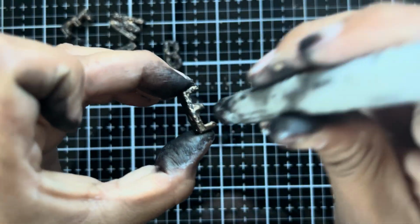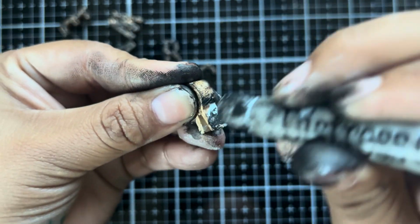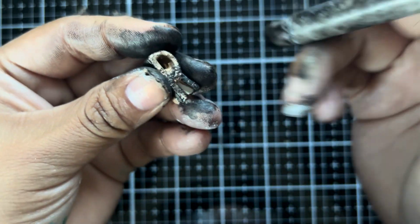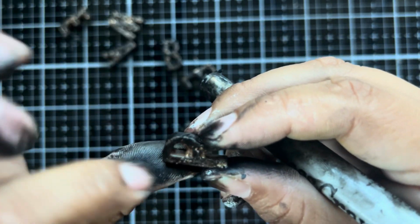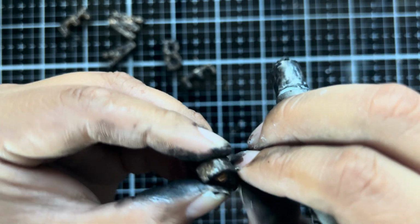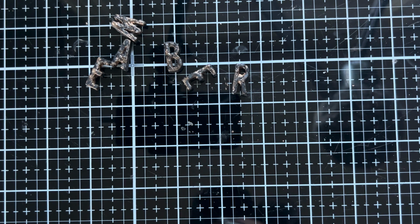All right, got my grungy E, and now the R. Okay. There we go. I think we are pretty much good. All right. There, we've now got our grungy letters all set up. Okay, well, let's move on to the next alteration.